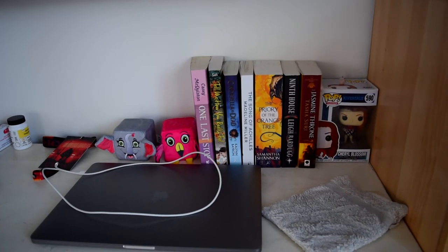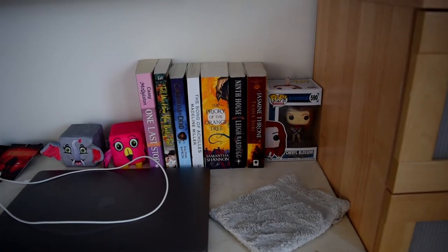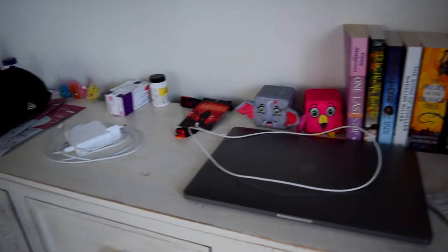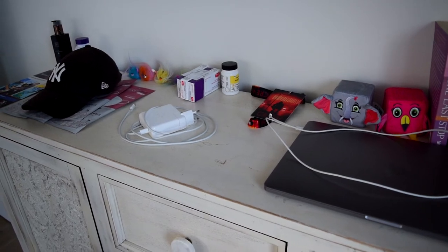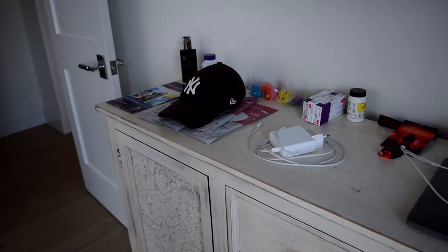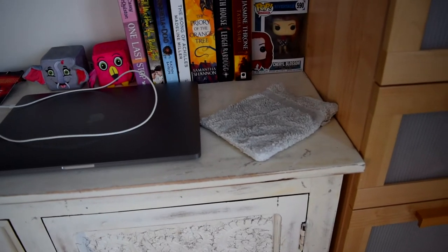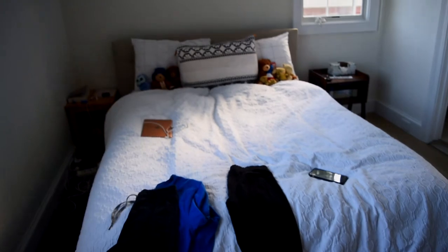Over here I have all the books that I brought with me. I have my Funko Pop with a little skull on top. These two little cute stuffed animals. This thing from Louis, which I honestly didn't know that I had in my bag. Like I said, my medicine and a few other little things that I brought with me. And of course also my laptop. And in here are some pictures, but I have to figure out how I'm gonna put those up. And then this is my bed.